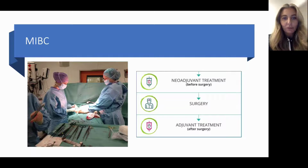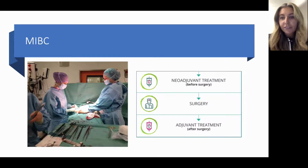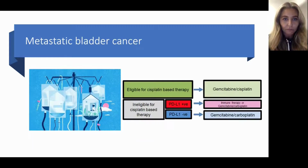You can see in this image one of our clinical fellows, Bernadette, doing an operation here. And sometimes before and after surgery, we give some systemic therapies, either before surgery, which is what we call neoadjuvant treatment, or after surgery, meaning adjuvant treatment. And this can be to shrink the tumour down before surgery to make the surgery easier, or to mop up any potential cancer cells that could have remained in the body after the operation.